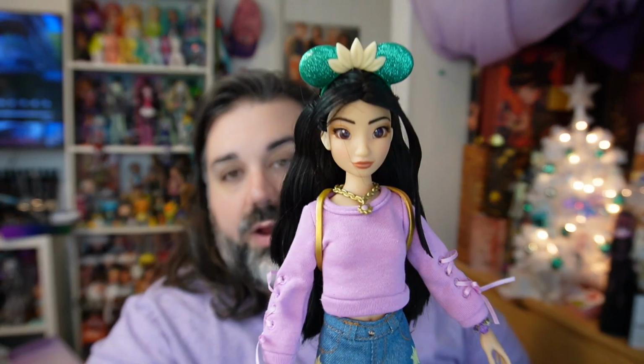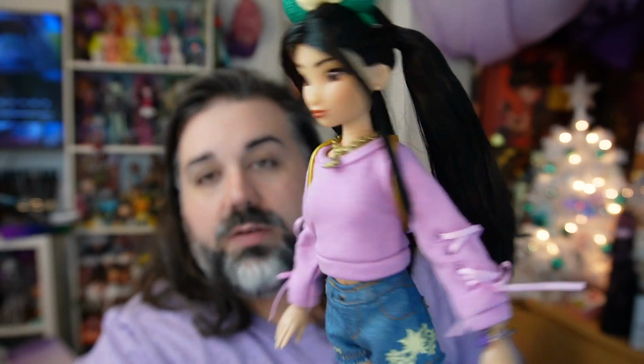You know what? I completely forgot to talk about her hair, but she has her hair with the two little tendrils in the front and the pigtails in the back, and she has gel at the top, but not as much on the bottom.